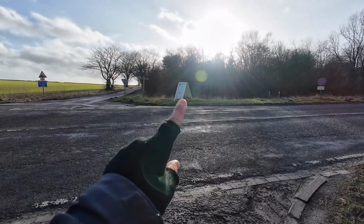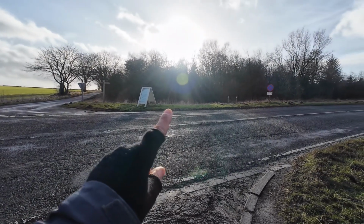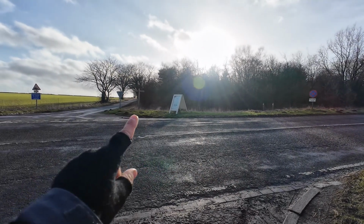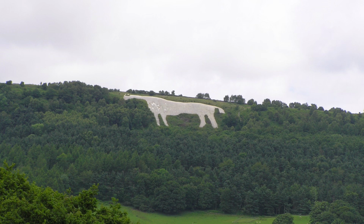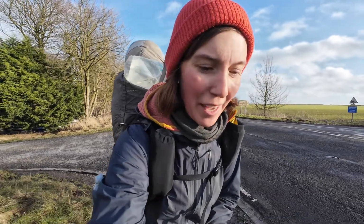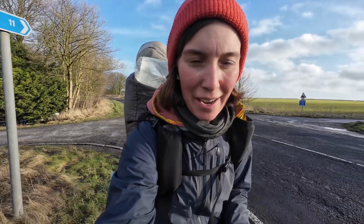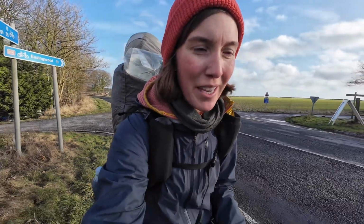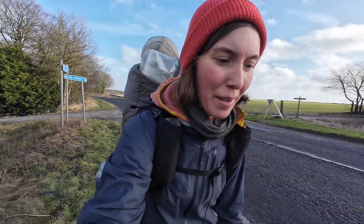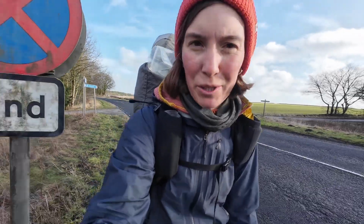This is the spot where the Cleveland Way does a little detour. You can walk 1 mile to the White Horse, which is a sculpture of a horse in the hills, and then it's a little bit over 1 mile back. But I've decided not to do the detour today because I've seen the White Horse of Kilburn already a couple of years ago, and I want to make it a bit easier for Otto because we lost a bit of time this morning, and it was quite hard for him.